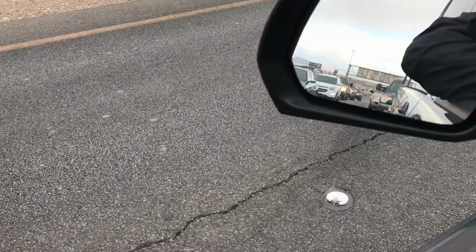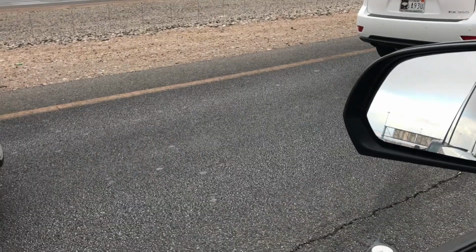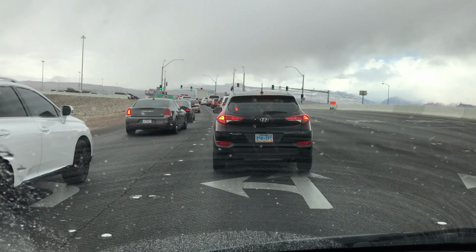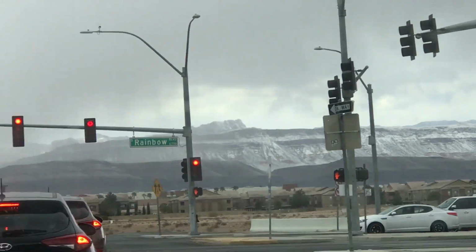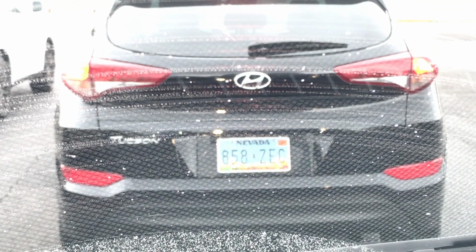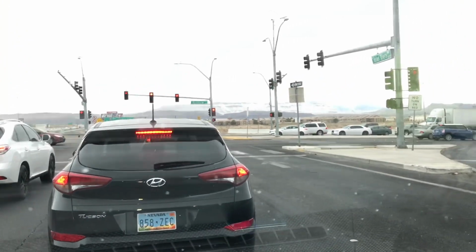I thought I was just seeing things, but it's snowing in Las Vegas. It's only 46 degrees. Now I see why it's snowing. It just snowed right there, so the cold is coming in. This is cool though. It's actually snowing. It will never stick, but crazy.